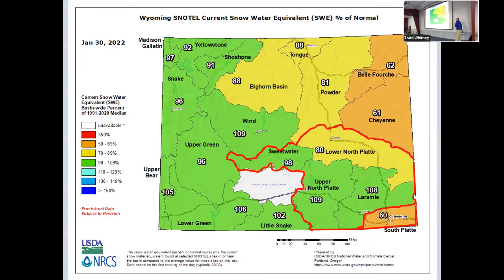So we'll start by looking at the North Platte Basin. That large red outlined area there is the North Platte Basin. And this is a map of the snowpack in Wyoming. So if we look, the upper North Platte Basin is currently 109% of normal snowpack. The Laramie is 108% of normal snowpack. Sweetwater is 98% of normal, and the lower North Platte is 80% of normal snowpack. If you look down there in the bottom right-hand corner, that's the small portion of the South Platte Basin that extends into Wyoming, and that snowpack is currently 60% of normal.